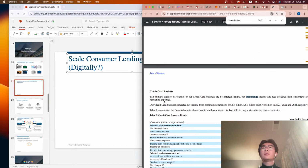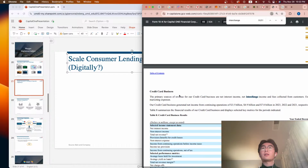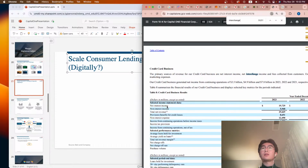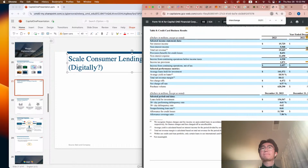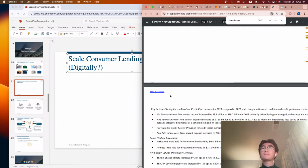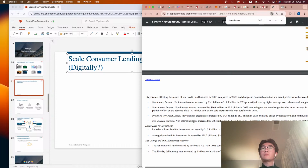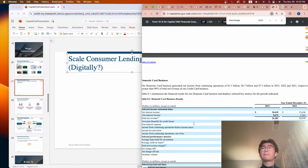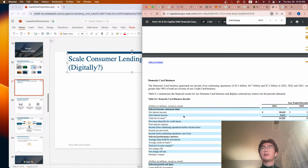Okay. The primary source of our credit card business are net interest income and net interchange fees collected. Expenses primarily consist of provision for credit loss and marketing expenses. Okay, net interest income. Average total net revenue. Okay, non-interest income. Higher net interchange fees, deferred compensation plus sale partnership. Net interest income, non-interest income.